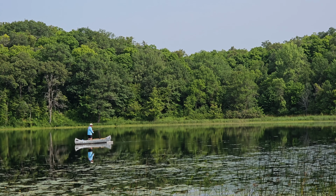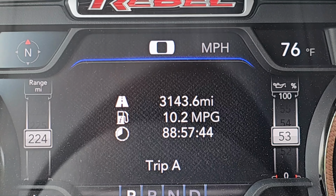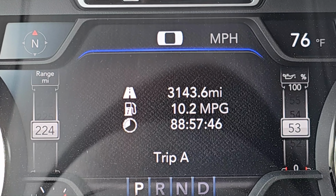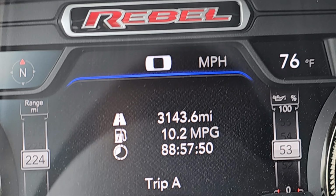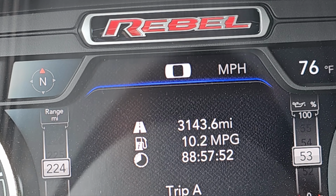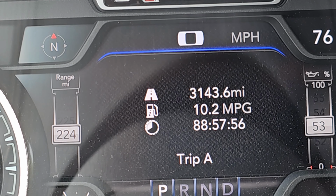Alright, we arrived at Carlos Creek in Alexandria, Minnesota. So let's check our stats here, because we still got 2 hours and 45 minutes to get home. But let's take a look anyway. So currently we've gone 3,143 miles, averaging 10 miles per gallon. And this is the part I can't believe. We've been in the car for almost 89 hours. Alright, let's go and get some wine.